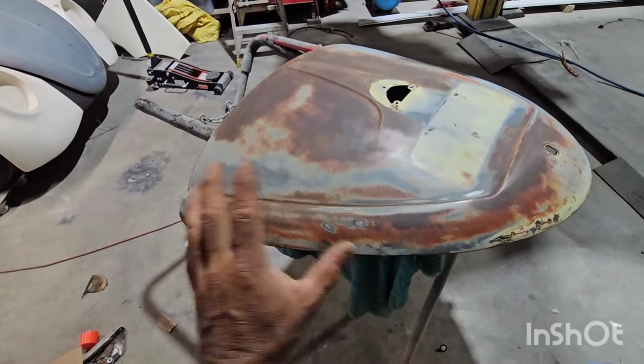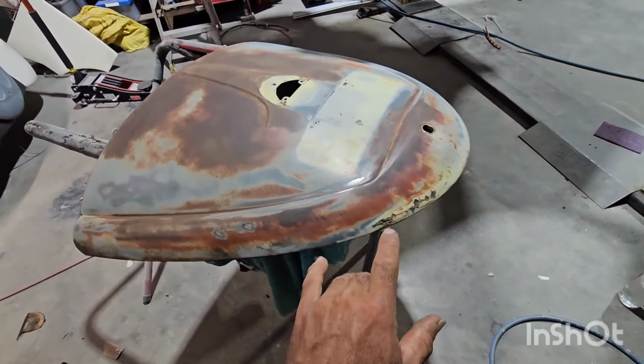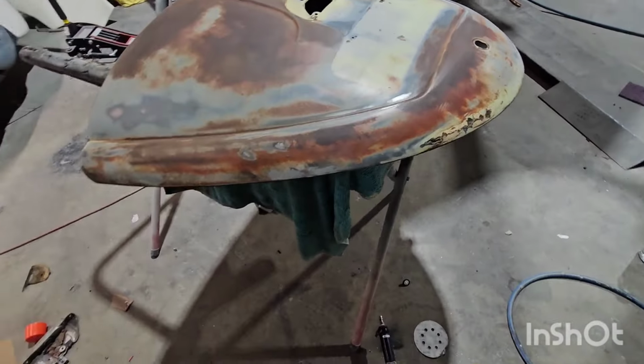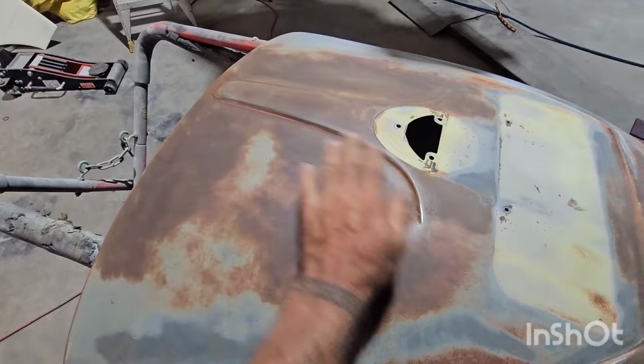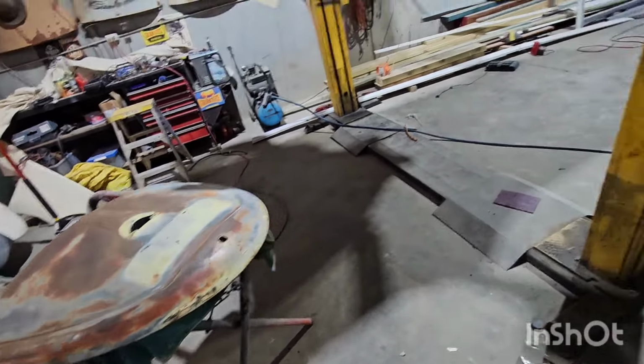That's about all I'm going to do on that. I'm going to hit it with some paint and try to let some of that bleed through. Basically, all I'm really trying to get rid of is these green areas. I want to try and preserve some of this. I mean, that's old rust, fellas.